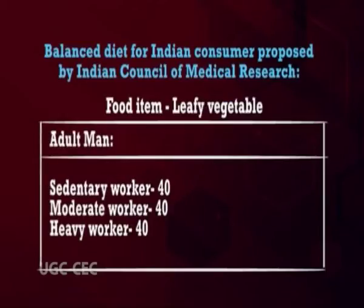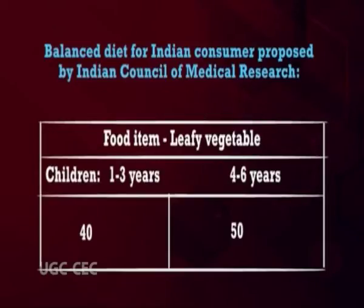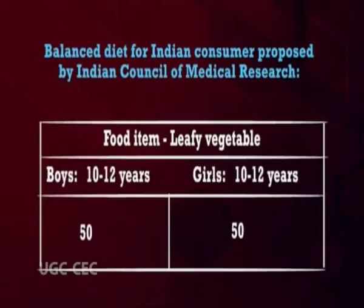Green leafy vegetables required in adult men are 40 grams in sedentary worker, 40 grams in moderate worker, and 40 grams in heavy worker. The requirement of green leafy vegetables in adult women is 100 grams for sedentary and moderate worker and 50 grams for heavy workers. In children 1 to 3 years, 40 grams of green leafy vegetables is required, 4 to 6 years, 50 grams required. And in boys and girls between 10 to 12 years, 50 grams of green leafy vegetables is required.